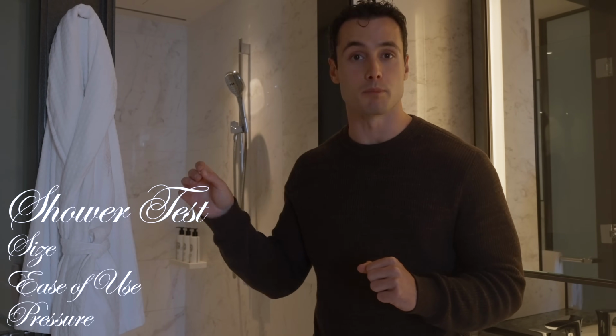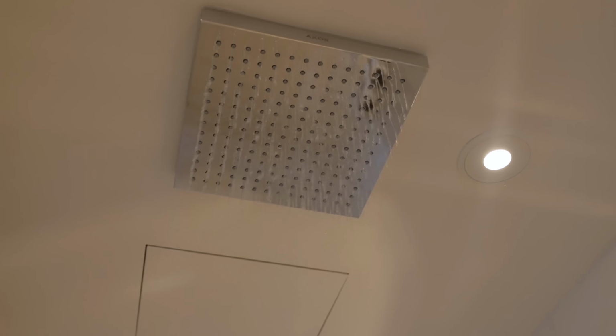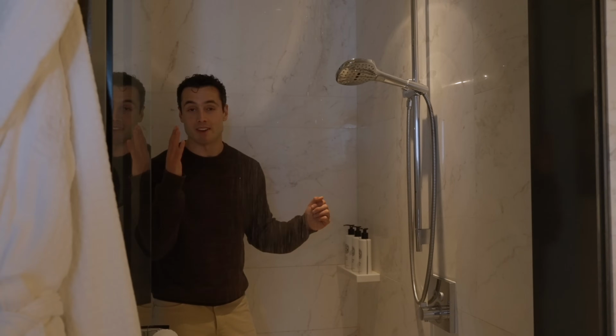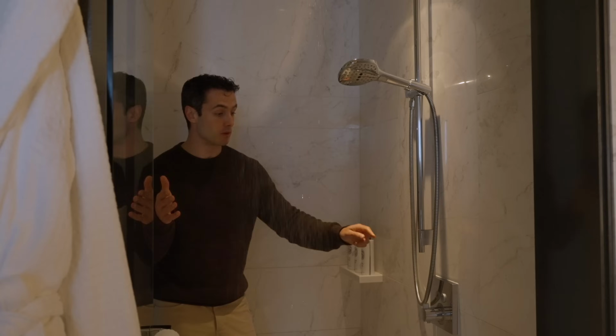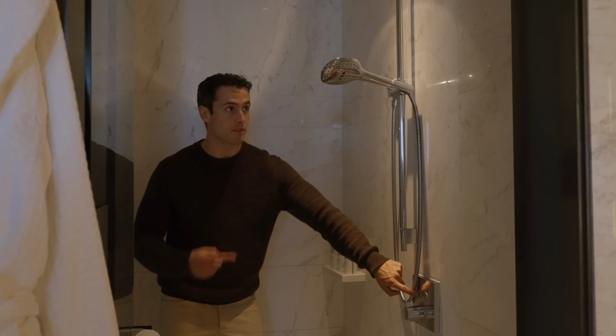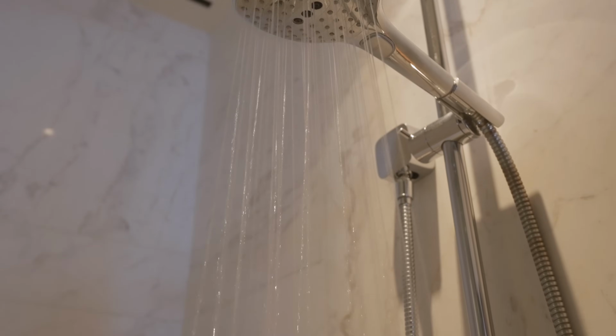So remember, the shower is based on 3 criteria points. That is the size, ease of use, and the pressure. Let's give it a test. You push the button for the rain shower, which is the easiest usage of a shower I have ever seen in a hotel review. Truly just pushing a button to turn the shower on and off. If you want to turn this on, push the button. Ease of use, very high for the shower.